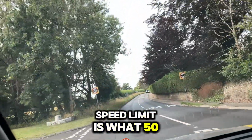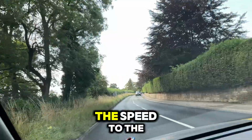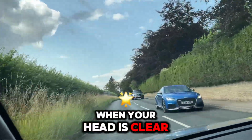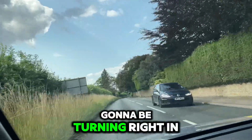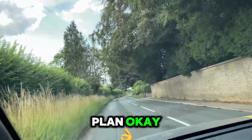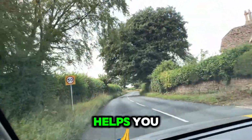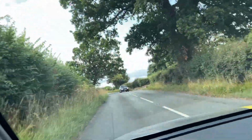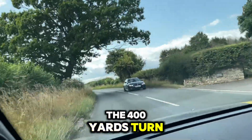Speed limit is 50, center right, and you pick up the speed to the speed limit of 50 when your ahead is clear. Going to be turning right in 600 yards. So forward plan, okay? All this forward planning helps you. After 400 yards, turn right.